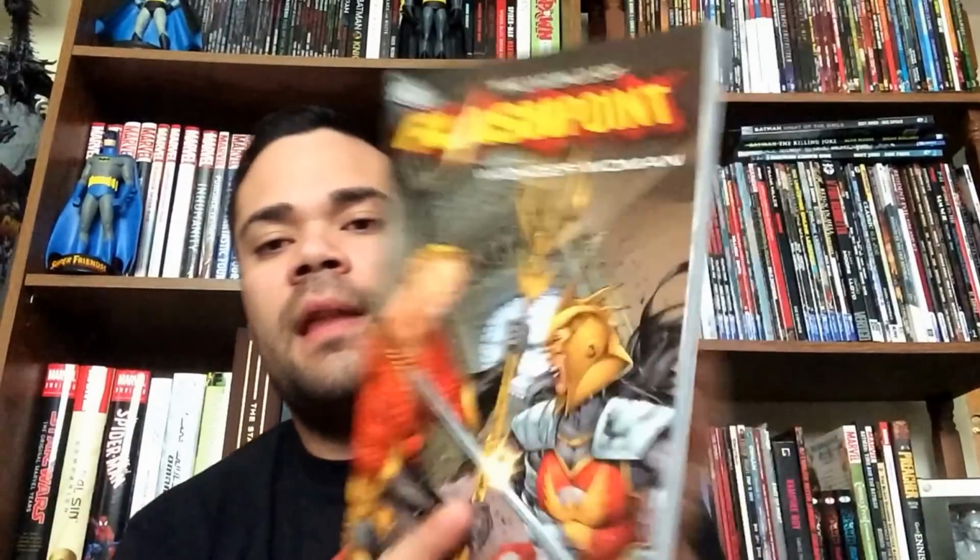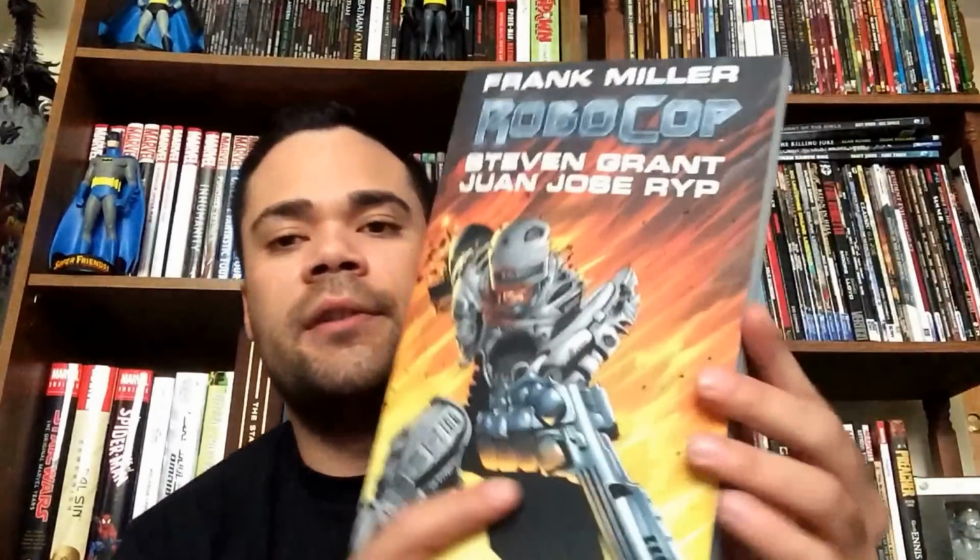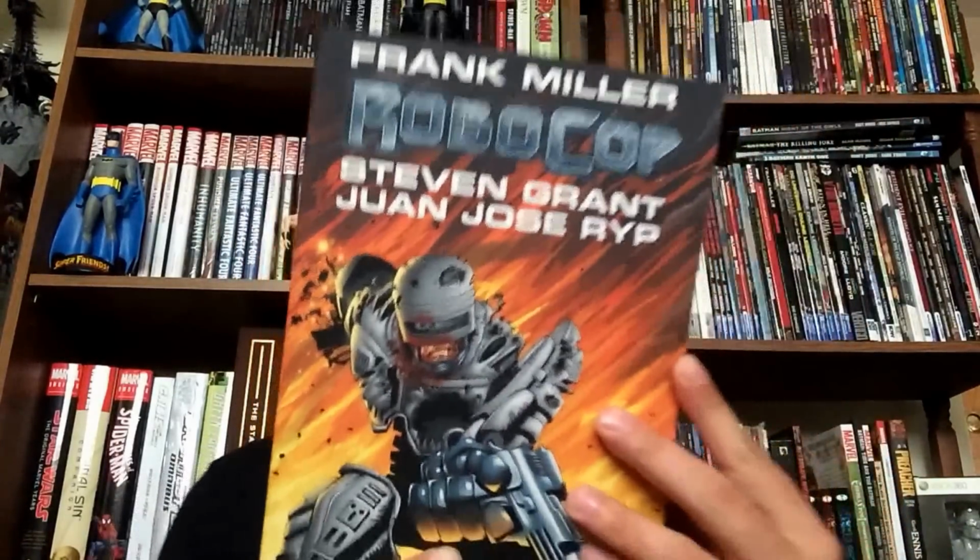First, I got the Flashpoint Superman, Flashpoint Wonder Woman. Now the only Flashpoint trade that I'm missing now is the Batman one, so I'll probably get that from Instocktrades. Then I picked up RoboCop by Frank Miller. This is from Boom Studios, I think. Yep, Boom Studios. I looked through it there and it looked pretty interesting, so I wanted to give it a try. And it was 75% off, so can't beat that.